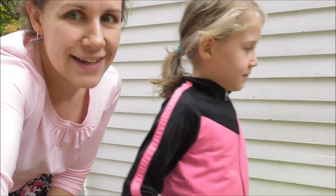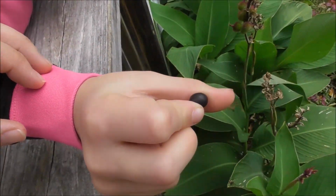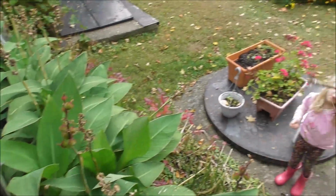Oops, are you all right, Grace? The girls are picking canna lily seeds for me. This is what they look like. Yeah, that's right. They're picking all the seeds for me.